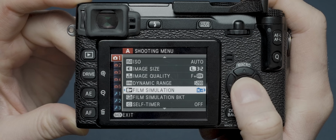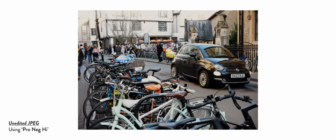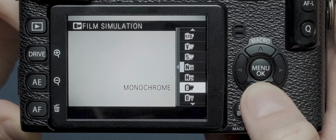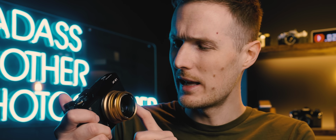Or alternatively, if editing just isn't your thing and you prefer to escape the grind of post-production, then obviously with this being a Fujifilm camera, you do have access to film simulation modes, which will allow you to capture some beautiful looking JPEGs straight out of the camera with no additional editing. Though just bear in mind that with this being a first generation camera, the list of film sims on this will be much more limited than on more modern versions. However, the good news is there are still plenty of good film recipes for you to find online which you can play around with.